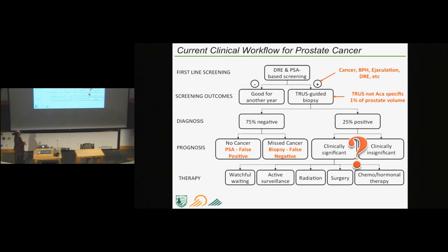And so there's one of two things that happen in this 75% that are not found to have cancer. Either there is no cancer, and if that's the case, that means this screening way up here was wrong, right? So there's a false positive. The other alternative is actually there is cancer and the biopsy just missed it. And the reason that the biopsy might have missed it is that they take 12 cores from the prostate. The prostate's about 50 grams or so, and with the 12-core biopsy, it ends up being less than 1% of the total volume that is actually sampled. And so there's a lot of undersampling that takes place.